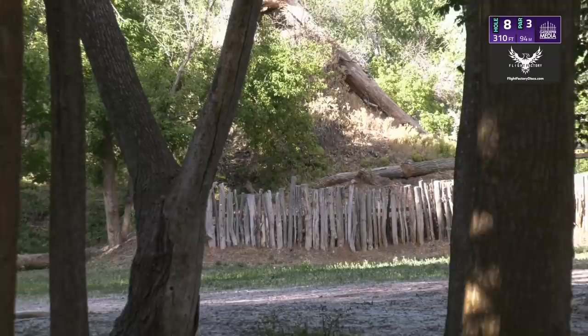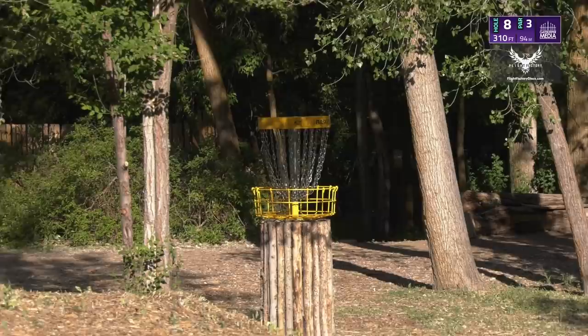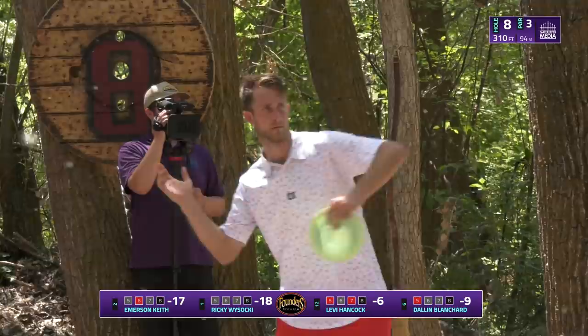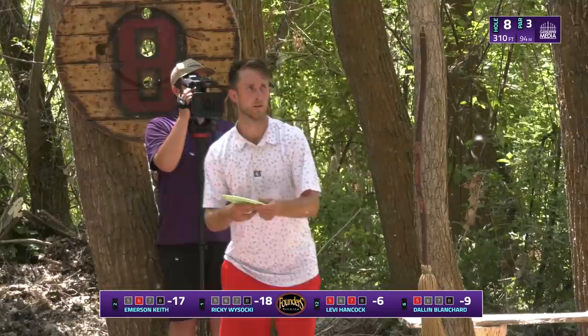Moving on to hole 9, the third of three tricky par 3s. This one's asking for a big left to right moving shot. I believe most players will play it kind of just above this Y tree that you'll see in the initial gap. Forehand will be popular. A backhand anhyzer can also work very well. You just can't go too straight as there's out of bounds on the hillside that you see in front of the players.